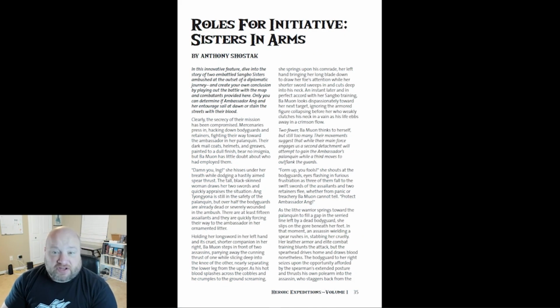And Anthony Shostak finishes it off with a nice little scenario called Sisters in Arms, which really showcases his rules for fear factor and morale that he has in Hexagram number 8. Even if you don't have Hexagram number 8, you can buy it as a PDF along with this book for only $5, or you could just go to his website, the link will be down below, where you can pick up the rules there.